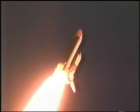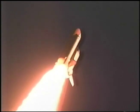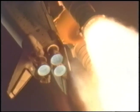Discovery's engines are now throttling down to 72% of rated thrust as it passes through the area of maximum aerodynamic pressure. Discovery already at an altitude of 5.5 miles. Discovery, go at throttle up. Go at throttle up. And Discovery's 3 liquid-fueled main engines are now back at full throttle, 104% of rated thrust.